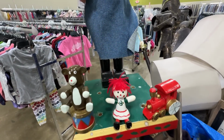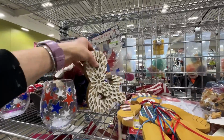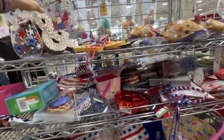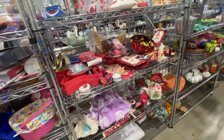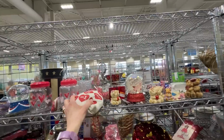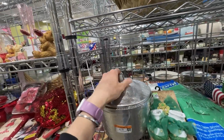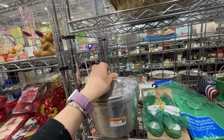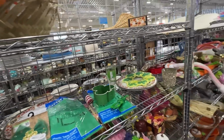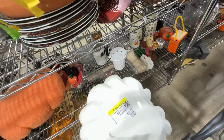This stocking holder has a lot of things missing on the base, but I think I can add stuff to it and fix it. This needs its wheels put back on, but it's very cute. The danger of buying things that need to be fixed is that sometimes I won't get to it, or it's too hard, or it doesn't turn out good. But this is a way that I take some stuff that would for sure, I think, get thrown into the garbage. So I try to do my part. This was cool. I think this was an ice holder, but one of the handles was off. And my cart was pretty full by this time.